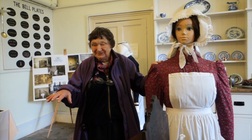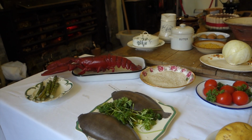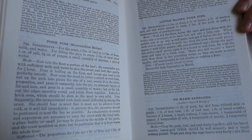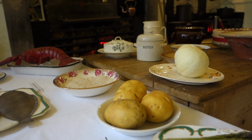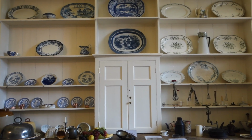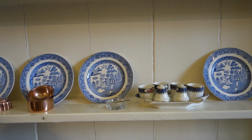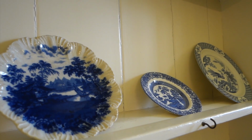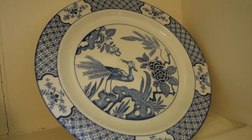This is the kitchen. Every year we do a different menu in the kitchen, and this year it's a Lenten lunch. So that means a lunch that was eaten during Lent, so there will be no meat in it at all. All the crockery was donated to us, so it wasn't here when the Friends of Nonsuch took over the kitchen. It was donated to us since.